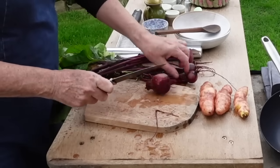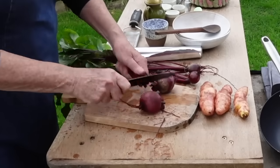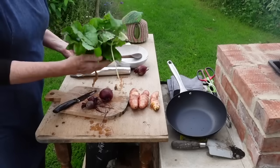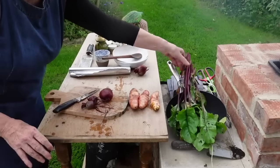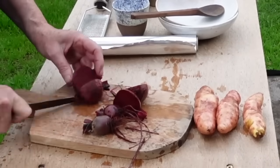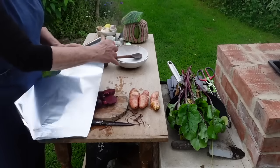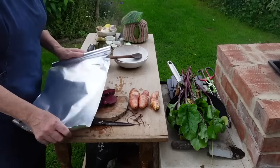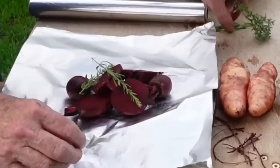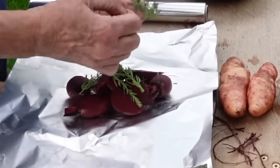So I'm going to prepare the beetroot and the potatoes, which usually take quite a long time to cook. Oh, but these leaves from the tops of the beetroot, I'll eat those later. I'll use some of the good ones and eat those. So I'm just cutting the beetroot into approximately the same size pieces. So there were some small ones and then I halved the bigger ones. And those are bits of thyme from the garden.